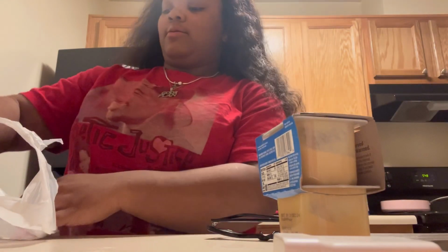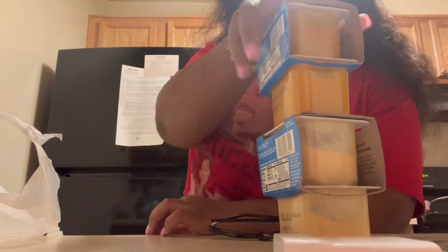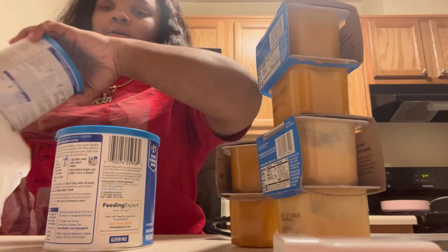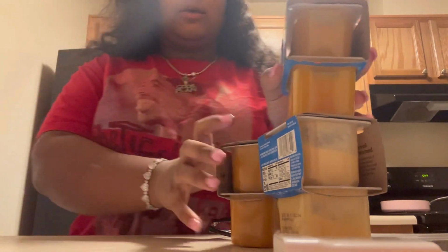I got her some banana and apple pear baby food, some butternut squash, some peach, and two cans of formula. Y'all know we cannot run out of those. Can't run out of none of this stuff because y'all, niece, cousin, whatever y'all want to call it, be hungry. Okay?